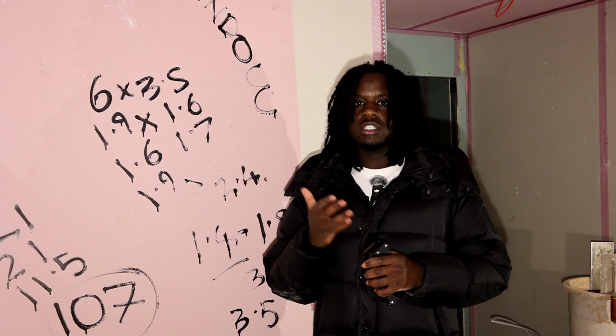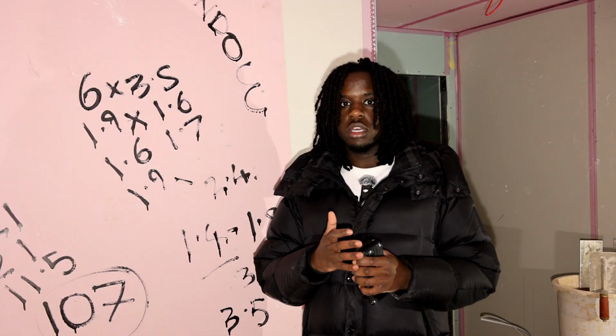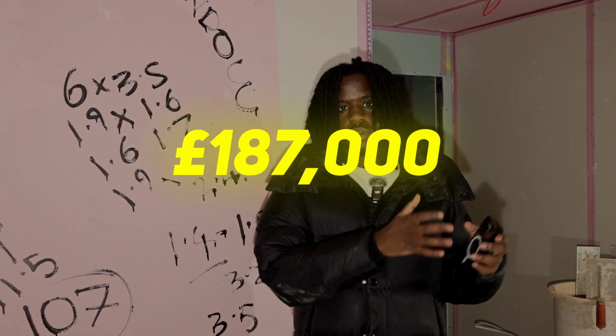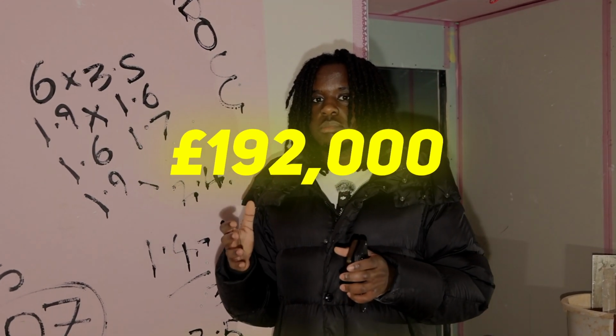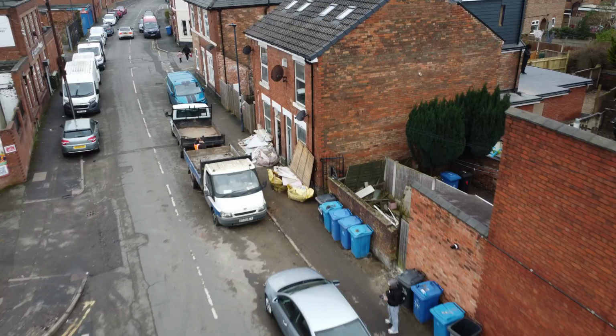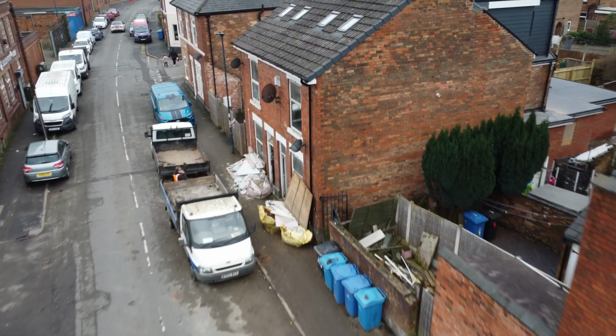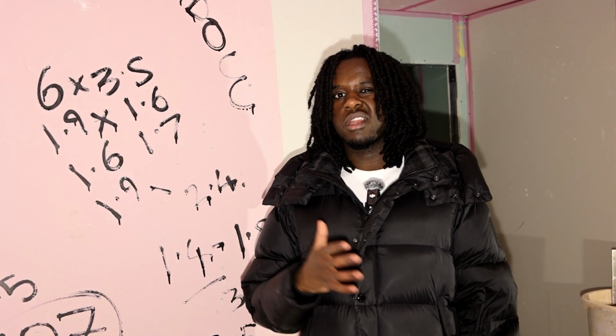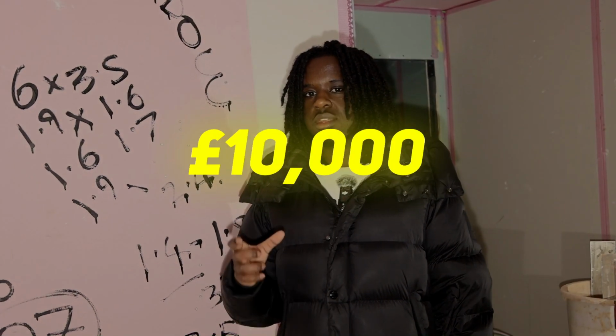Now the total expected original budget is meant to be £187,000 on next door and £192,000 on this one. But after the unexpected costs that have arisen so far and the ones that I'm forecasting, I'm expecting the total refurb cost to come in at around about 400 grand, which will mean an additional £10,000 on top of the unexpected costs that have arisen so far.